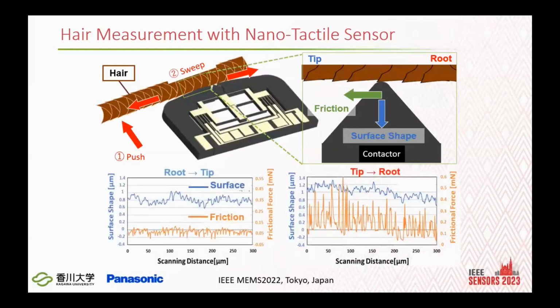And this is another result when we sweep the sensor from tip to root. There are many sharp steps at the cuticle edge. Therefore, we can get a larger amplitude of friction force, as shown in this figure, and we can detect the submicron cuticle steps on the surface shape information.